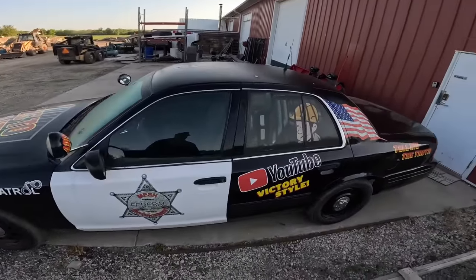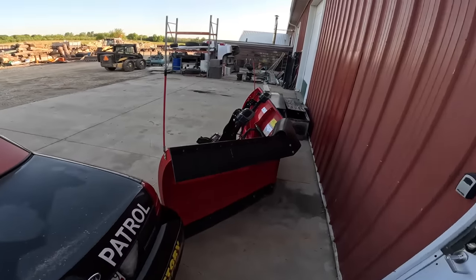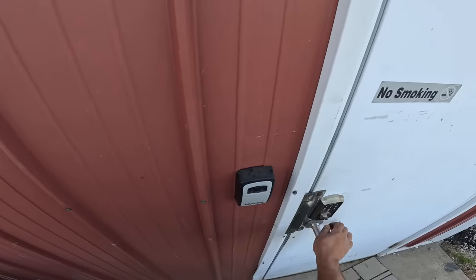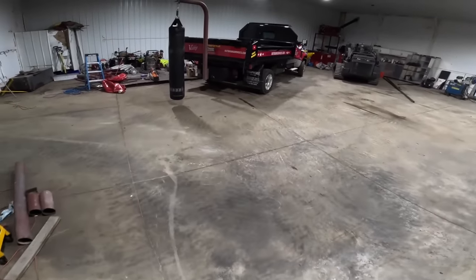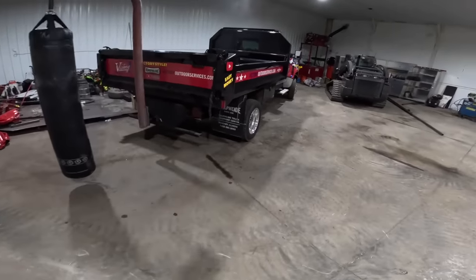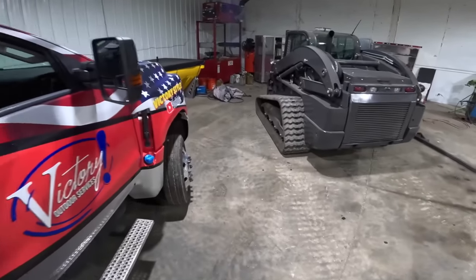All right, just came to the winter shop here. I'm gonna grab the skid loader. Ryan should be just a few minutes behind me. A lot of people have been asking, where's the new skid loader? Well, it's right here and it's ready to go. And we're gonna use it today.